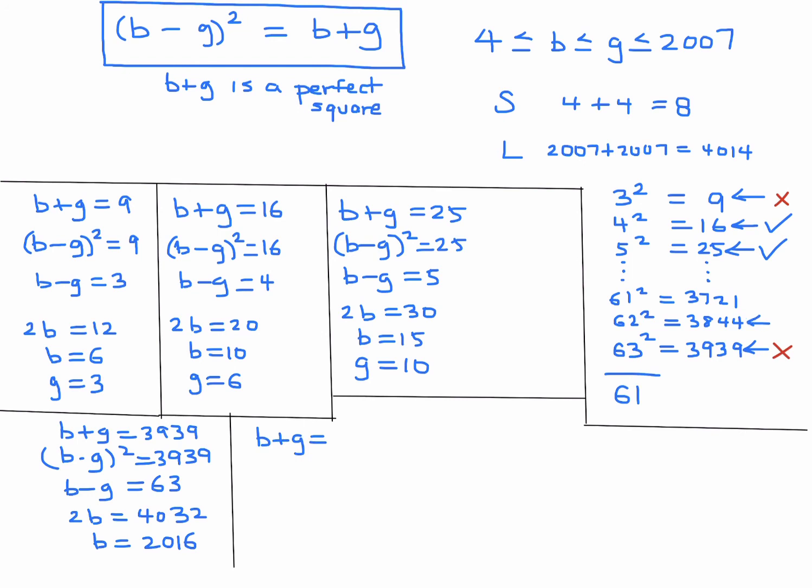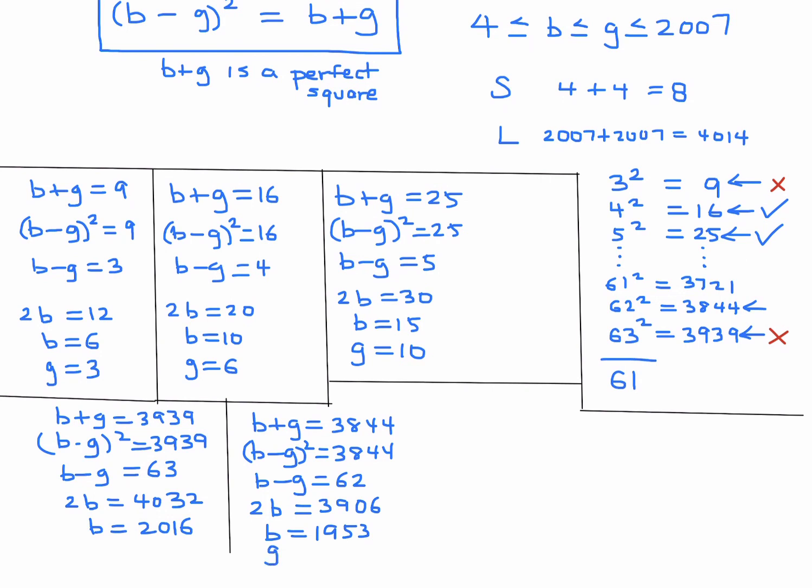B plus G is now equal to this guy, 3844. B minus G all squared is equal to 3844. And then B minus G, if you take the square root, is equal to 62. Adding the two equations, you get 2B is equal to 3844 plus 62, which is 3906. And therefore B is equal to 1953. And G will be equal to 1891. Are they within our parameters? And the answer is yes. And I think we should be okay with just one more for verification purposes.